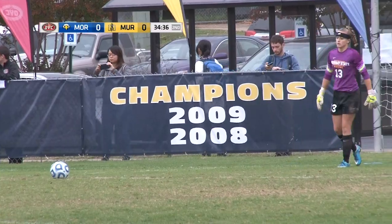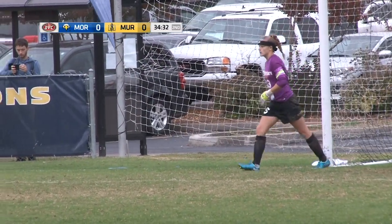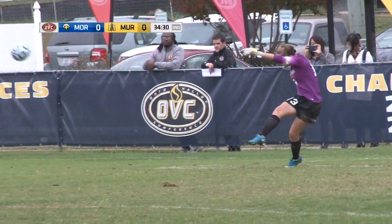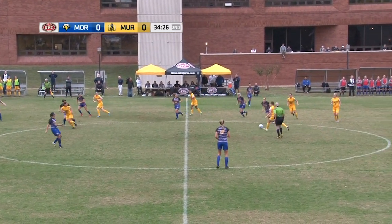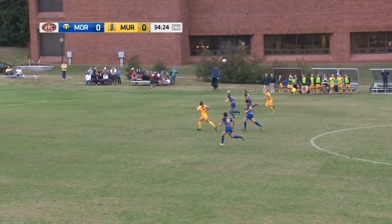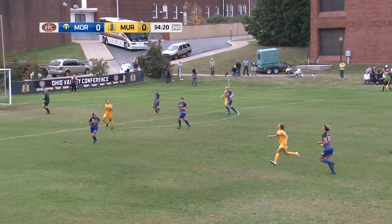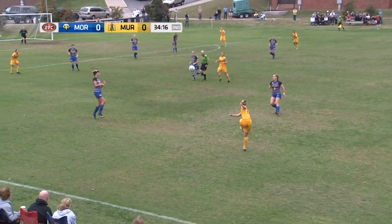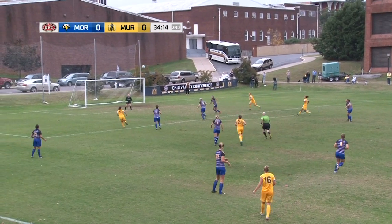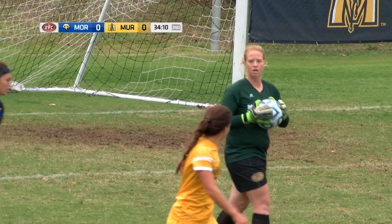As we head towards the 60-minute mark here in this match, the second semifinal between Morehead State and Murray State, and Murray State beginning their attack here. Harry defended. Withers was looking to go through with that one. Crossed by Foxley, into the box and collected by Murphy. Easy ball for the keeper there.